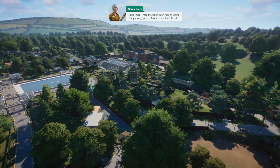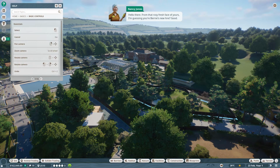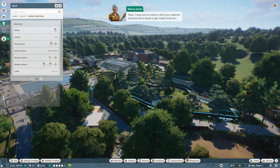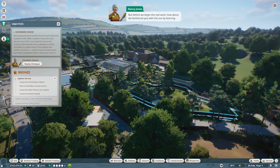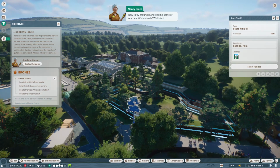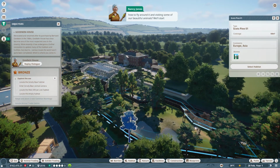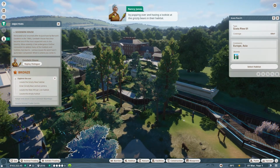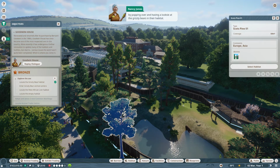Hello there. From that rosy, fresh face of yours, I'm guessing you're Bernie's new hire. Good. Now, I hope you're ready to ditch your diploma because we're about to get really hands-on. But before we begin the real work, how about we familiarize you with the zoo by learning how to fly around it and visiting some of our beautiful animals? We'll start by popping over and having a look-see at the grizzly bears in their habitat.